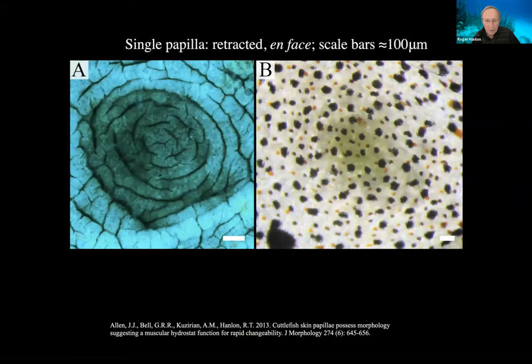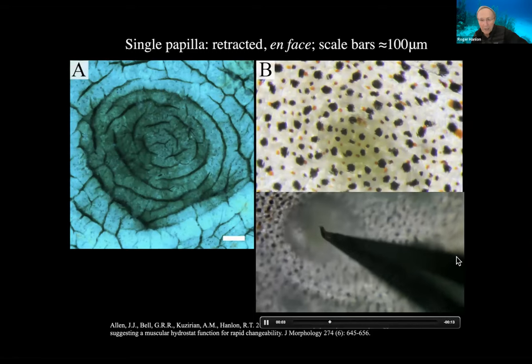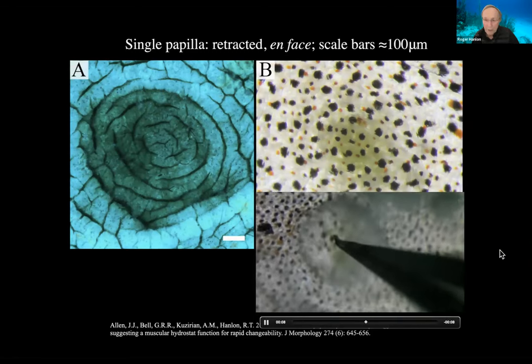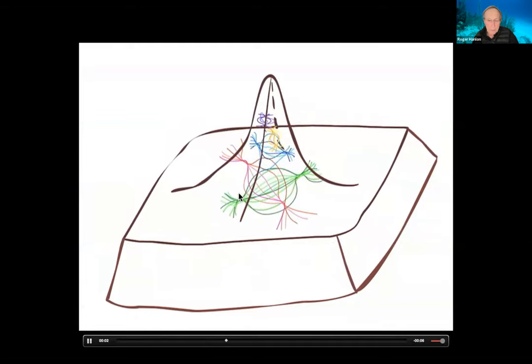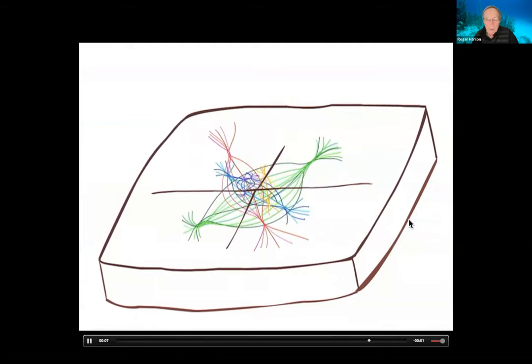It works like this. This thing, if you press it, you see it's a single unit, almost like a balloon full of water. That's actually a decent analogy. And it functions like that. And here's just a diagram. When you have muscles, green muscles this way, red muscles this way, blue muscles up and down or whatever, by squeezing that unit, it's like squeezing a balloon at the county fair where they'll make different animal shapes by squeezing the balloon in different ways. This is how these skin papillae work.